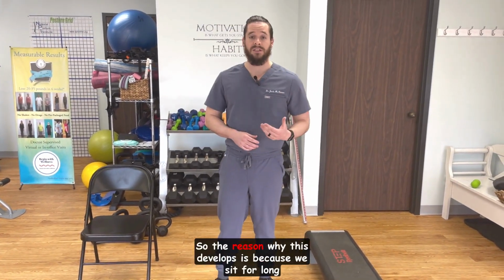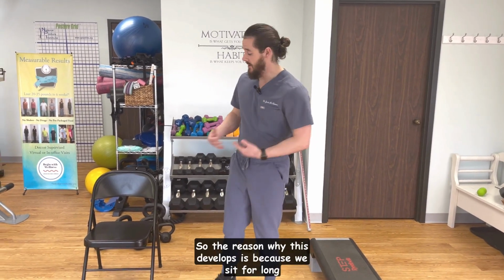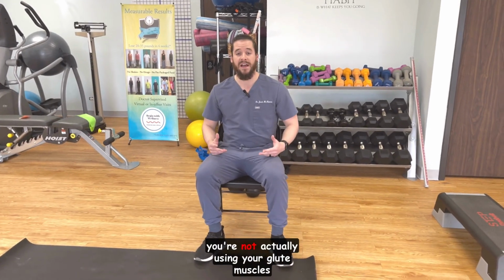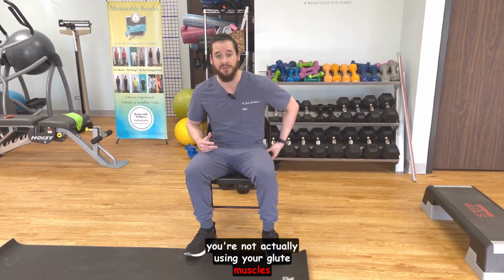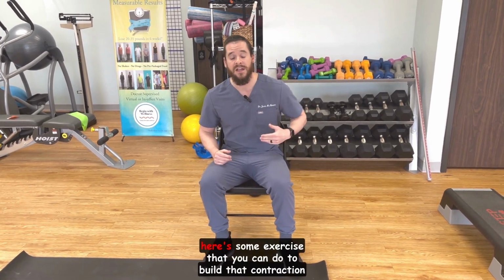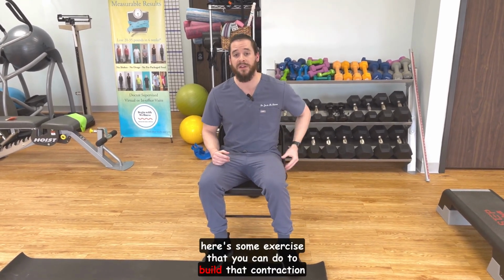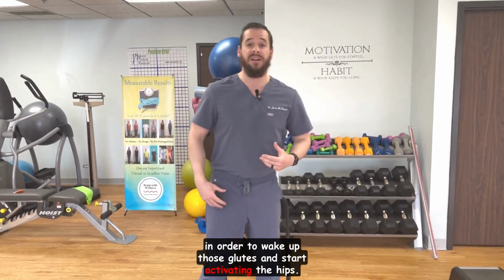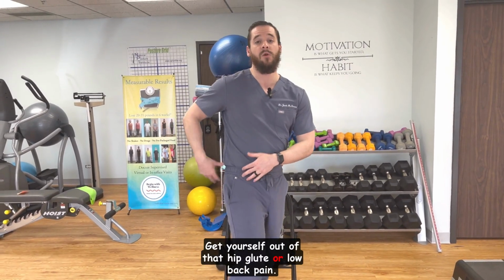So the reason why this develops is because we sit for long periods of time. And when you're in this sitting position, you're not actually using your glute muscles for any type of weight-bearing activity. If you're having this gluteal inhibition, here's some exercise that you can do to build that contraction in order to wake up those glutes and start activating the hips, get yourself out of that hip, glute, or low back pain.